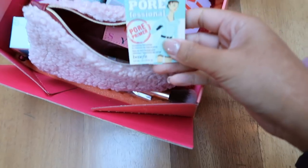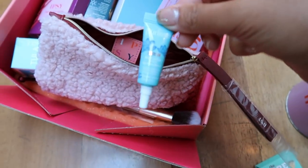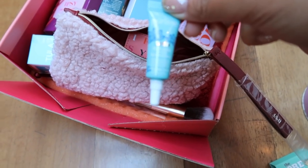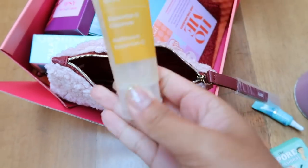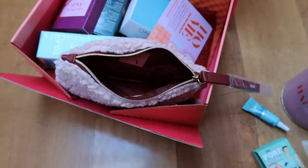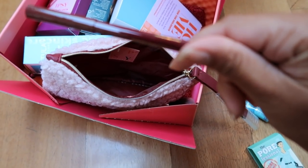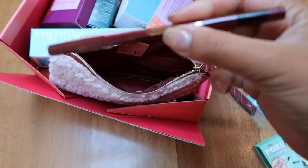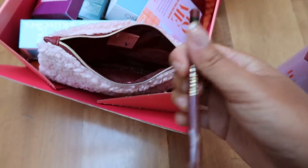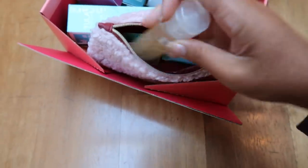So we have a Benefit Professional. We have a Peerless 3-in-1 Eye Serum. Also a Murad, oh this is a good size, a Murad Cleansing Cleanser. And then this is an eyeliner from Wander Beauty, and it's a black color. So that's pretty good. That's what's going to be in the glam bag this month.